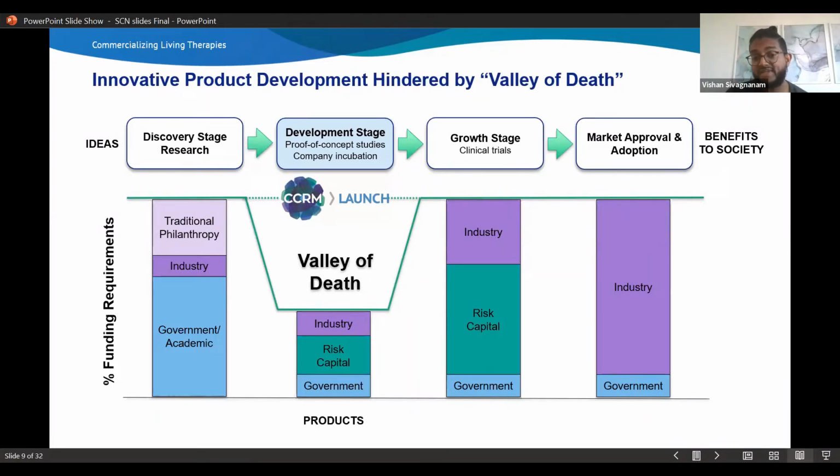So if you're able to successfully get over this gap in the valley of death, you can then pursue the growth stage, which is pre-IND, moving towards clinical trials. This is typically helped by industry, as you'll see the increase in the industry bar here. So pharma and biotech will license, or they'll co-develop with you to take your technologies to the clinical phase 1 stage, for example, and so on. And following the typical clinical approval process, you can get market adoption, and selling product and hopefully having revenues come back to your lab and yourself based upon your innovations.